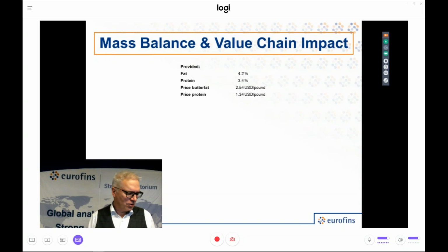But all the way, I knew that the major impact came from my mass balance and from the value chain optimization of my fat and protein, which had the most significant impact on my profit and loss. I also have to admit to my colleagues in Eurofins, and to the generation of milk testing people in Eurofins, that I had my focus in the production.